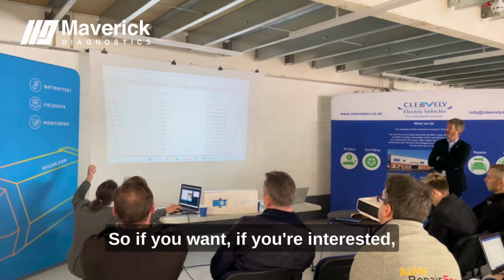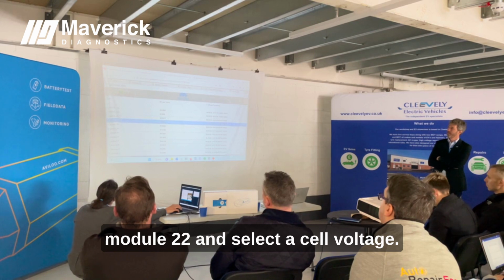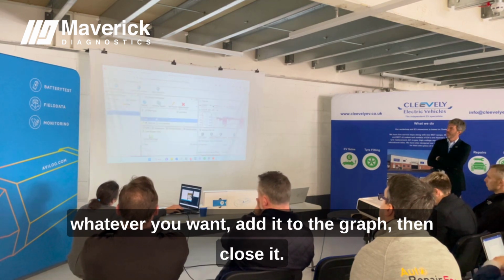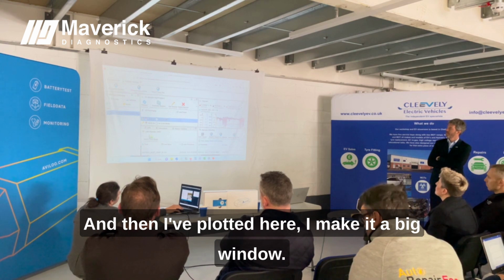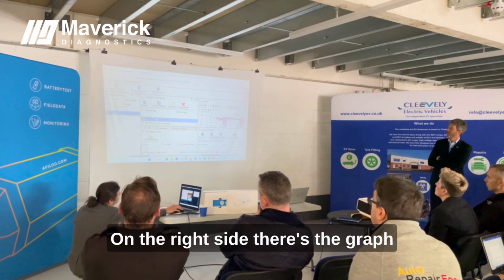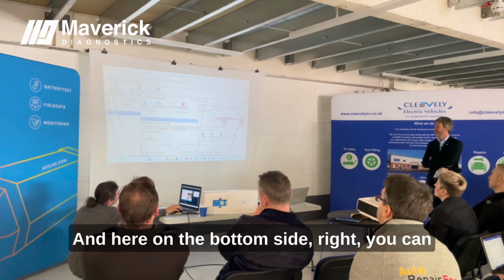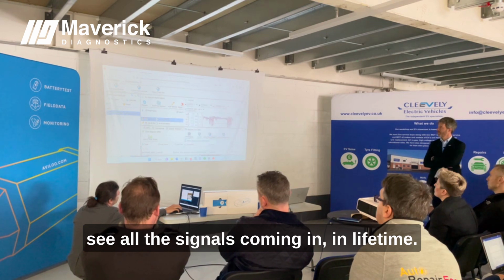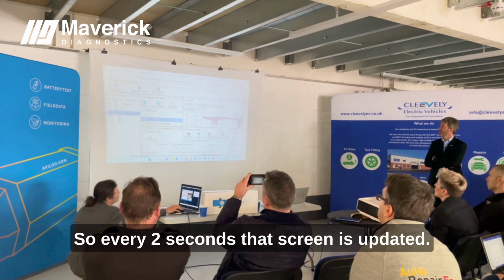So if you're interested, you can, for example, click on temperature module 22 and select a cell voltage, whatever you want, add it to the graph, then close it, and then I've plotted it here. I make it a big window. On the right side, there's the graph where you can see all the signals you selected. And here on the bottom right, you can see all the signals coming in live. Every 2 seconds, that screen is updated.